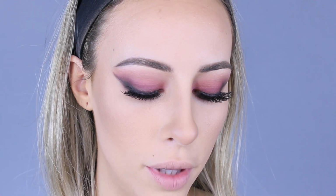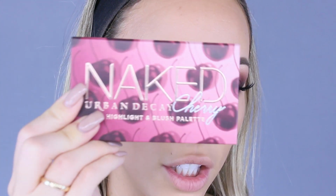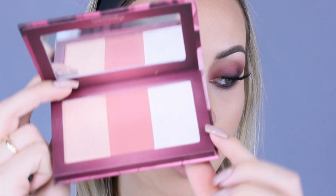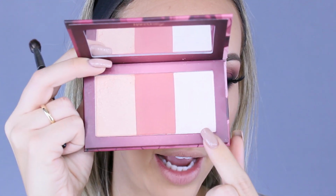So my eye's pretty much done. I have smoked out my lower lash line now. And before I zoom you guys out and finish this eye, I'm going to apply some highlight to my brow bone area and my inner corner. I'm going to be using the Naked Cherry Highlight and Blush Palette. And for my highlight today, I'm going to be taking this one right here. It's the lighter highlighter.